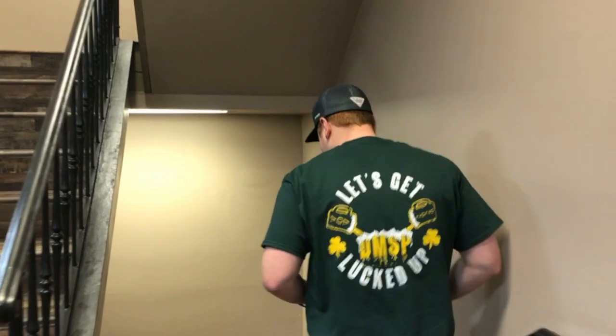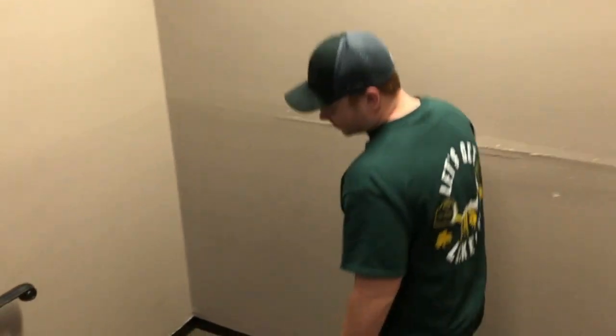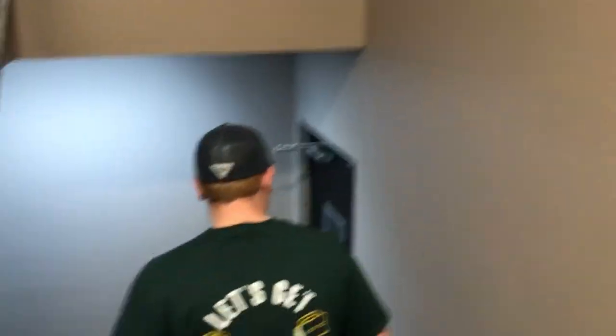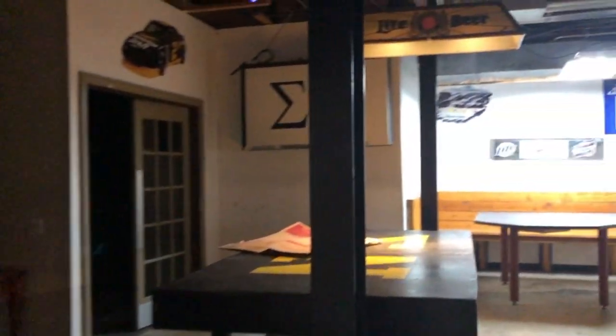So now we're gonna go ahead and head downstairs. Like I said, everything you see down here, the new wood flooring and the guardrails here that are painted black, and these walls are all painted by us. As you can hear, there's construction going on currently because our library is right over here. Go ahead and take you to the laundry room real quick.